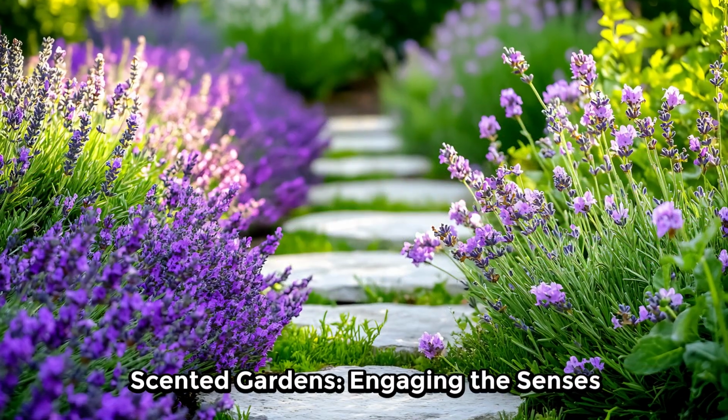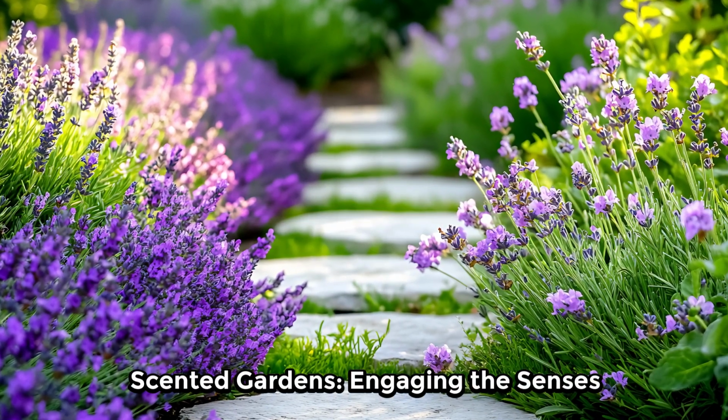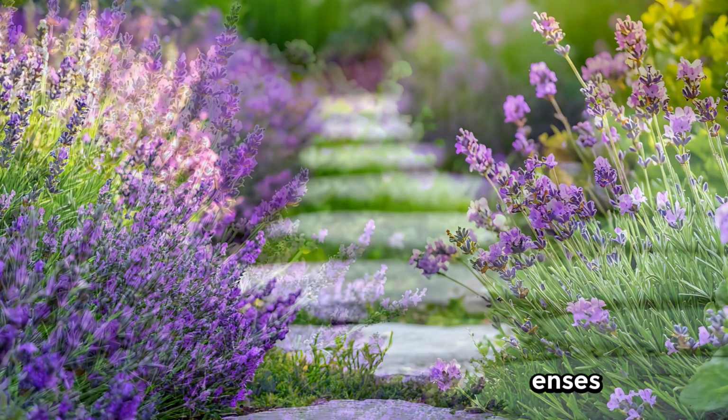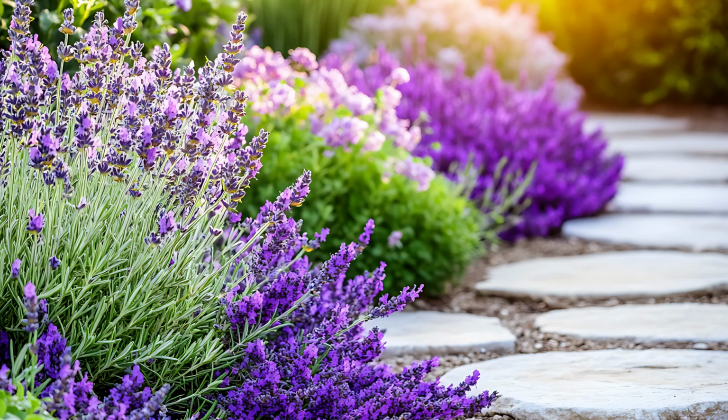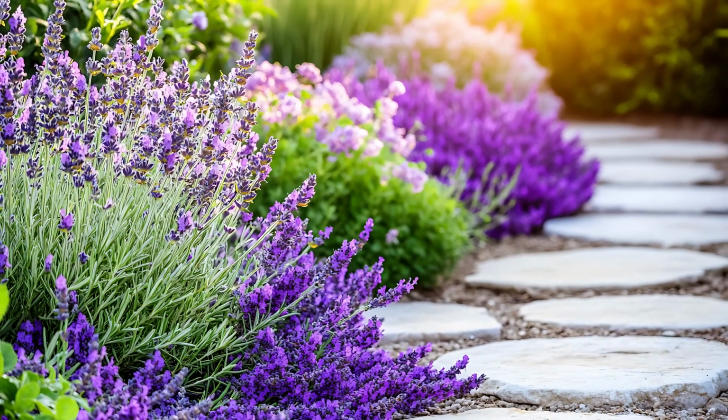A true English garden is not just a feast for the eyes. It is an immersive experience that delights the senses. Fragrant flowers like lavender, jasmine, lilac, and sweet peas fill the air with their enchanting perfume, making a simple walk through the garden feel like stepping into a storybook.